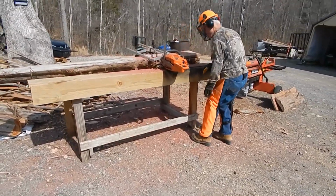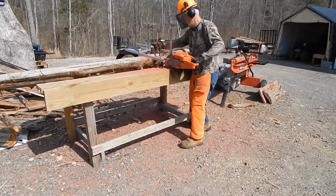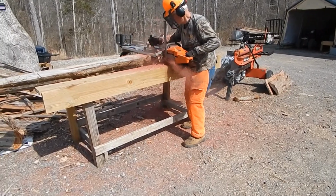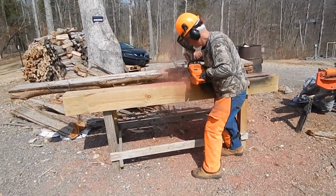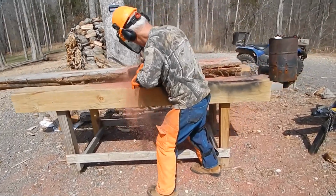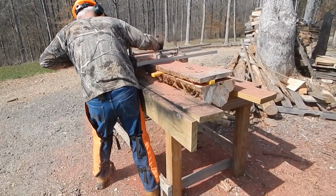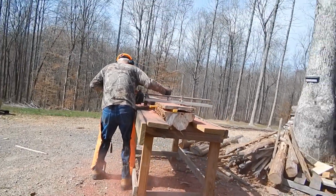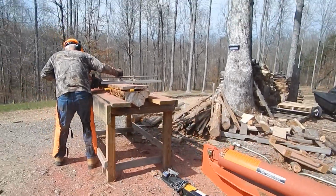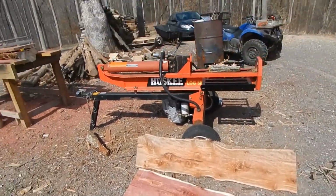Cutting slabs for raised beds. That saw's doing an awesome job. There's some we cut earlier.